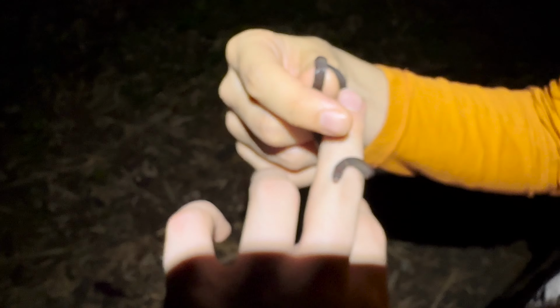Is it? Yeah. You're joking. No. I'm just... No, it's just digging its head in like they do. Don't worry, you can hold it properly. My blue coral's heading off.